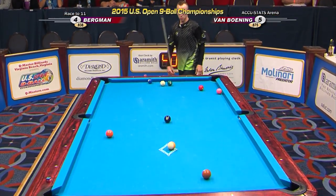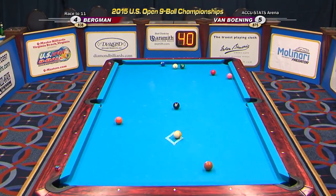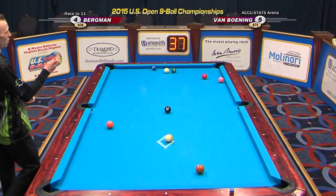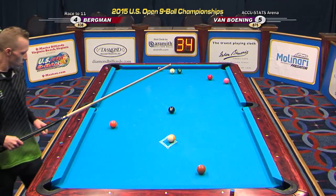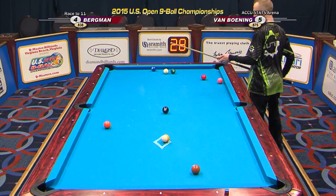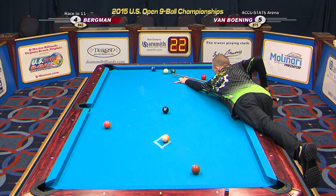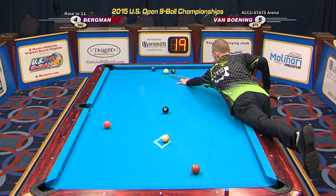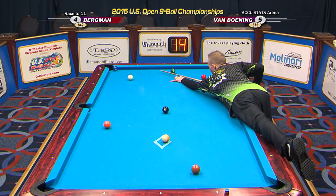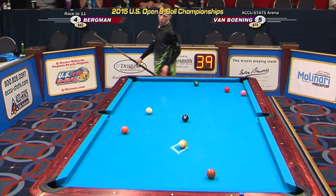Well, he did it. Game number 10. Is he going to have a shot on the 2? It looks like he does. Yeah, that's what he has to do. He had the ball on the side. Justin definitely picked up his pace here coming around the table. Knows he's in the match now for sure. How he got good on this ball.